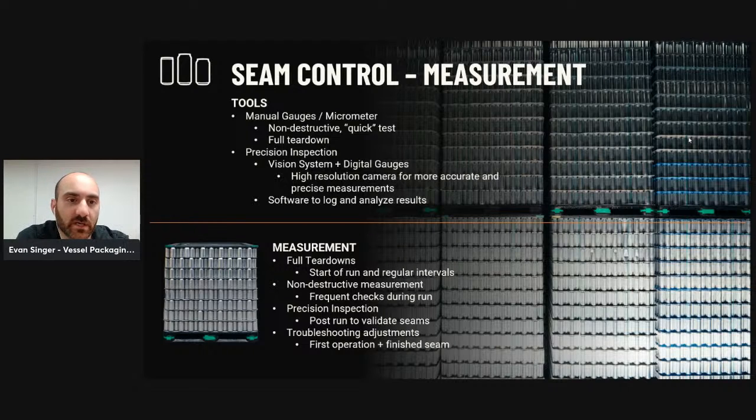In terms of troubleshooting bad seams, it's really important to have the ability to take both the first operation and the finished seam measurement. So seamers will have two dies that come in. One will start the seam folding and the other will fully curl the end and the can body together and press that seam in. Different issues can be a result of either the first op or the second op. So most seamers will have a mode to troubleshoot where it only uses the first op on the can. And then getting those first operation measurements as well as the full seam measurements will really help troubleshoot any of those issues.